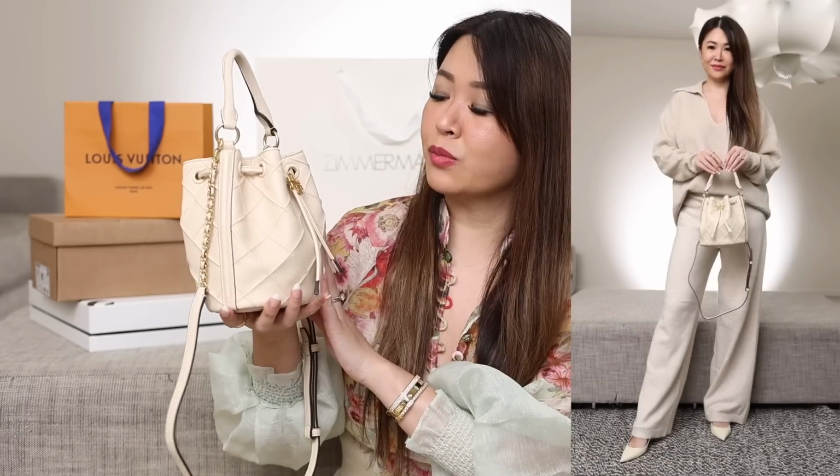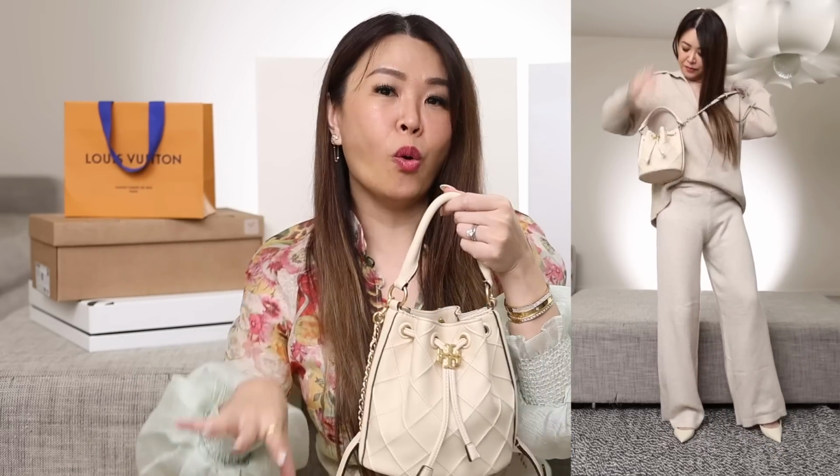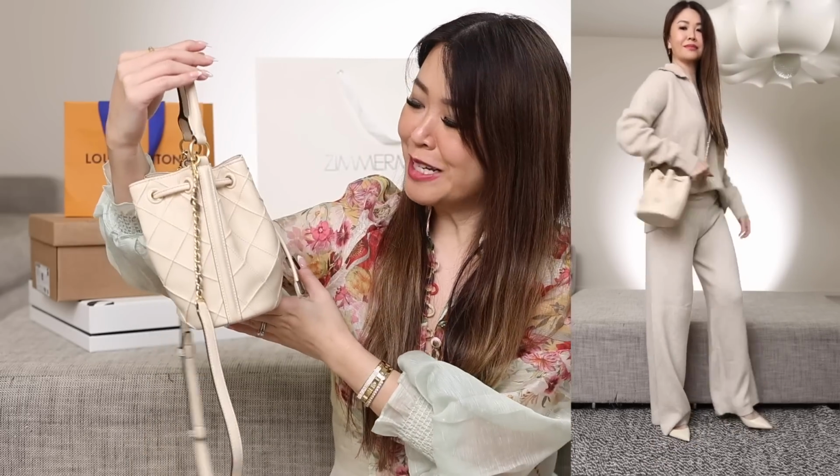So what I've paired this with is just a very simple cashmere knit and some wool blend pants. And as you can see, whenever you wear one color, it really elongates the leg. So I've kept it all one tone or similar tones, and I just love how it looks. What do you guys think?